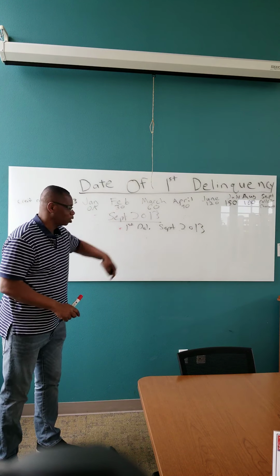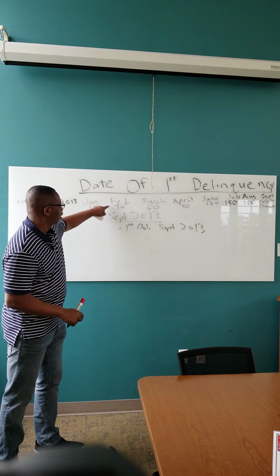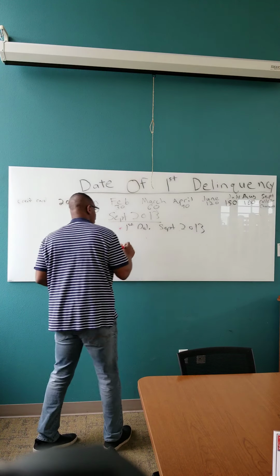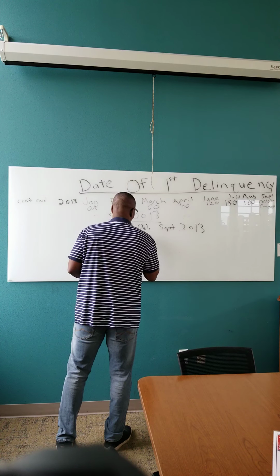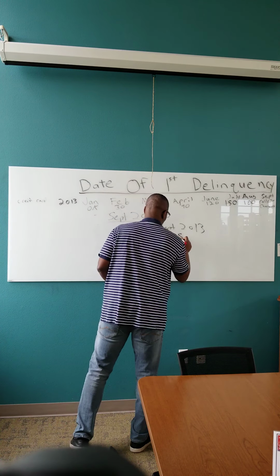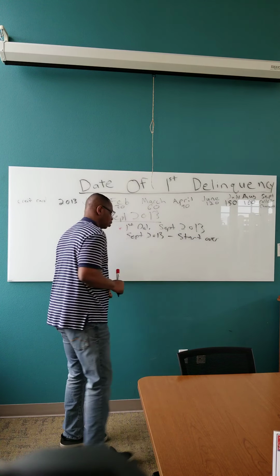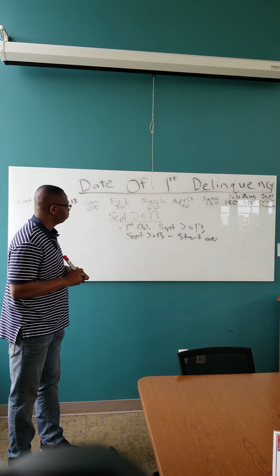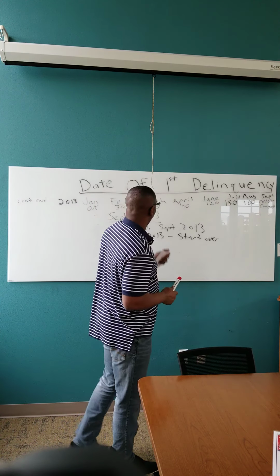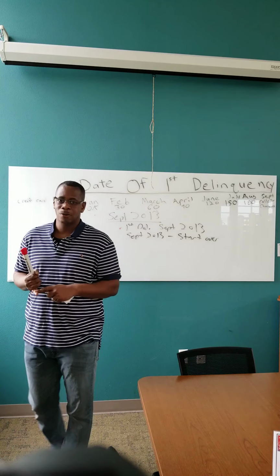So if the account is transferred to another collector agency, it doesn't go by the first day they open the account. It still goes by the first delinquency of the original account. But if you make a payment to the collector agency in September 2013, it starts back over. It starts over until you pay it again. So this is basically how to figure out when your first delinquency is coming off your credit report. The main thing is to remember to find out when your first delinquency is.